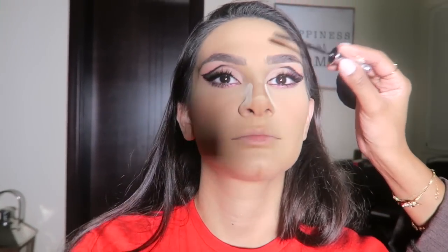Now, as always, I'm gonna use Benefit Brow Setter, just to fix the brows. I'm not gonna use any pencil or something because I don't think you need it. Thank you. Microblading. Shout out microblading.